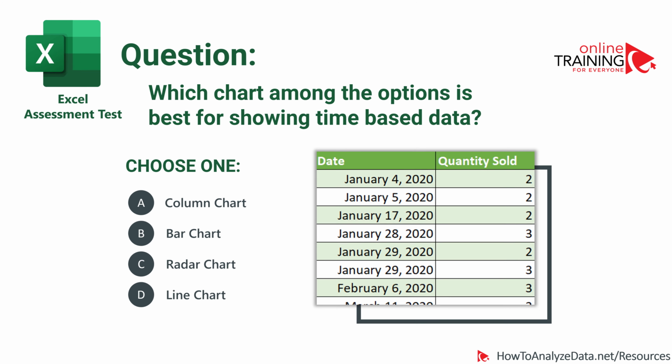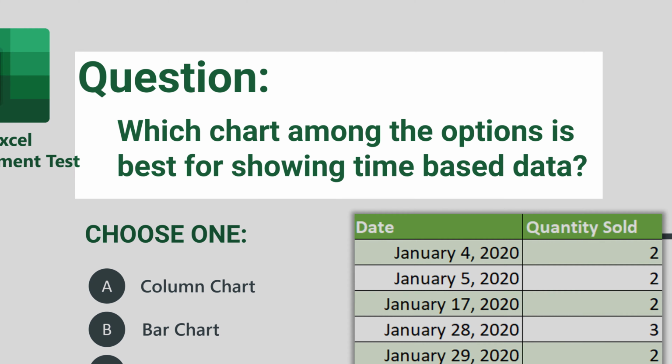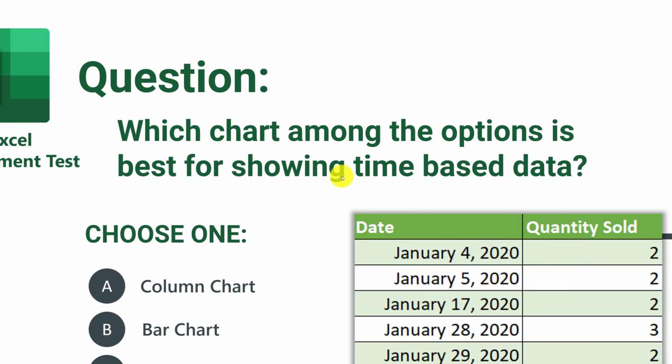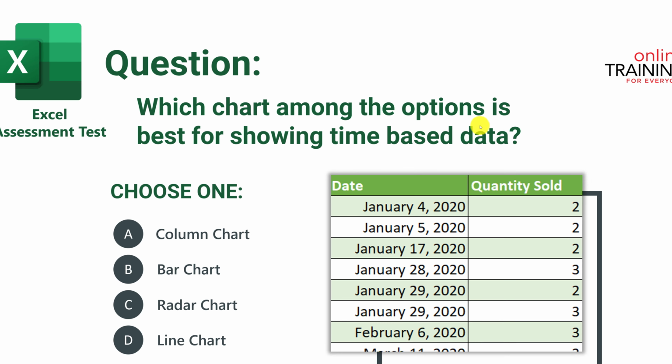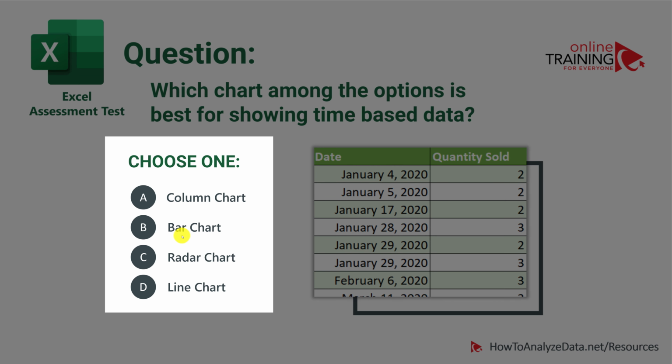Let's look at the question which tests your knowledge of Microsoft Excel charts and graphs. Which chart among the options is the best for showing time-based data? And the key here is time-based data. As always, with any questions related to Microsoft Excel and Excel tests, just pay attention to every little detail in the question itself. We have 4 choices: column chart, bar chart, radar chart, and then line chart. Which one would you choose? Which one do you think is the right option?